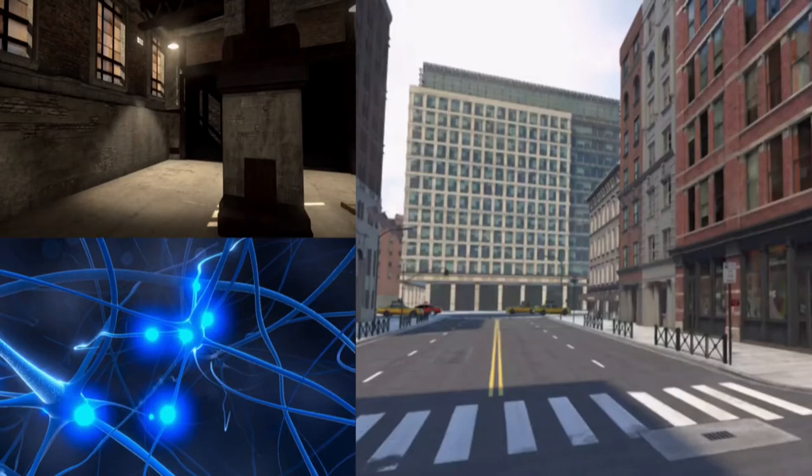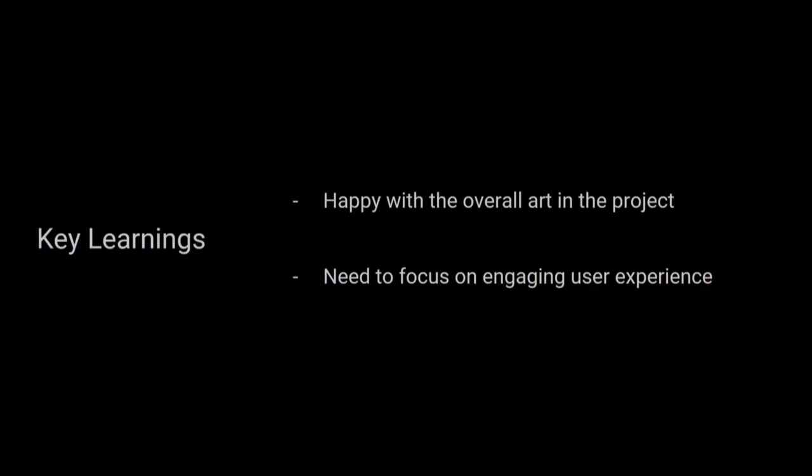So those were the scenes we settled on to begin with anyway. And our key learnings from that sprint was that the overall art with the project we were happy with, but we needed to focus on the user experience next. Walking around in that space was awesome for us, and we were happy with it, but you need to be able to do something.